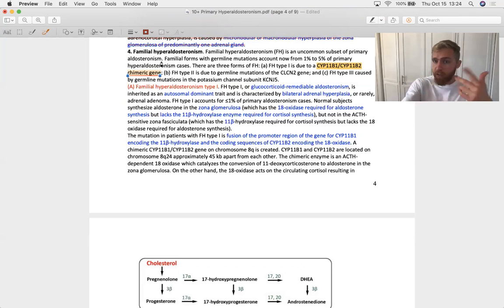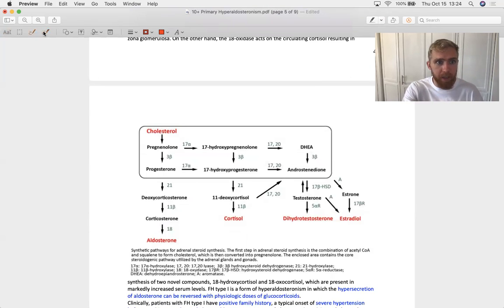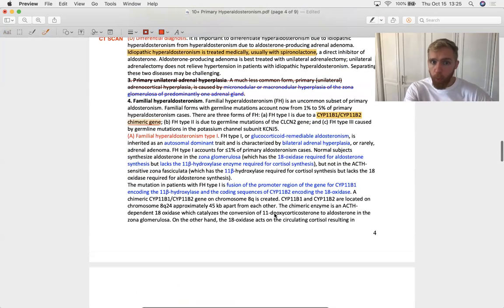So what does CYP11 do? Well, great, it's right here in the SDL. CYP11 beta takes deoxycorticosterone down to corticosterone, which is just one step from aldosterone. So too much of this 11 hydroxylase enzyme gives the patient hyperaldosteronism. That's type 1 familial hyperaldosteronism. Now, type 2 is a chloride channel and type 3 is a potassium channel, and I'm not going to go any deeper than that. Type 2, chloride channel 2, type 3, potassium channel J5.